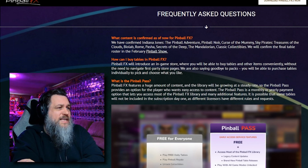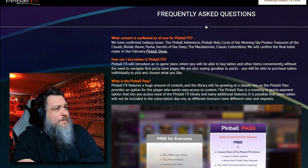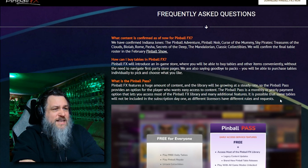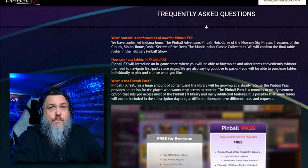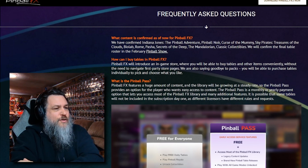What is Pinball Pass? Pinball FX features a huge amount of content, and the library will be growing at a steady rate. So the Pinball Pass provides an option for players who want easy access to content. It's a monthly or yearly payment option that lets you access most of the Pinball FX library and many additional features. It is possible that some tables will not be included in the subscription day one because of licensing issues. And depending on the price, if it's a really inexpensive price for a year, I can see a lot of people going for that, to be honest.